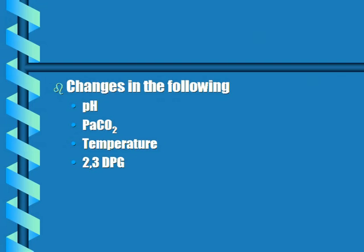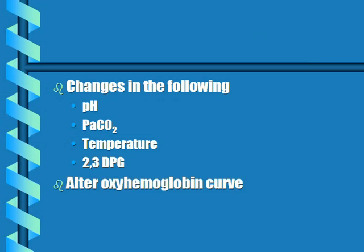2,3 DPG alters the affinity of the hemoglobin for oxygen. It's increased with hyperthyroidism, anemia, congestive heart failure, right to left shunts, and high altitudes. It's decreased with hypothyroidism, blood bank blood, alkalemia, and septic shock. And these things will alter your oxyhemoglobin dissociation curve.